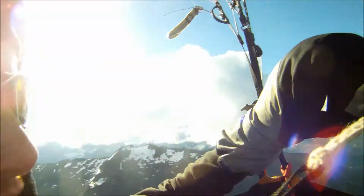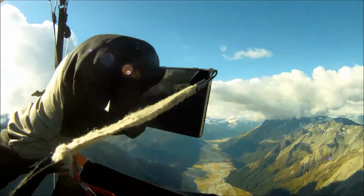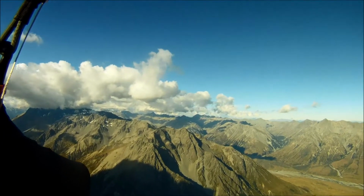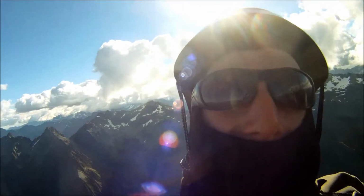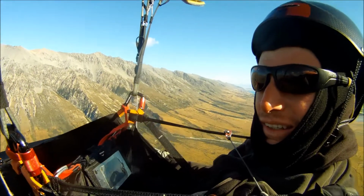But once I can glide on trim, got a nice, excellent glide, 13 ratio and probably a few k's of tailwind. Fantastic. So the Neumann Range, I'm just approaching it now and all is well. All of a sudden it's not looking so good. I was flushed a little on the Neumann Range. Possibly should have gone into the sunny lee. The wind was coming from the south. Shit.